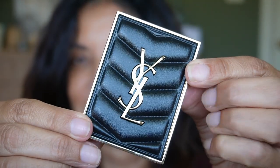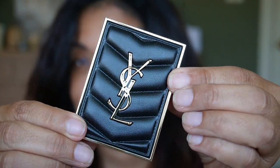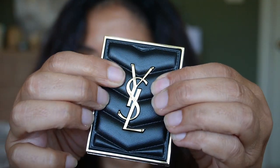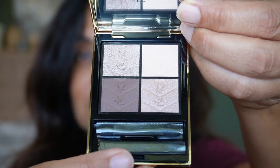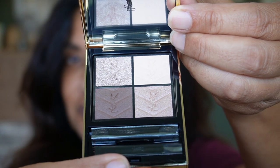Let's go ahead and take this one out of the box, and that's what the packaging looks like. Very YSL. It's kind of cushiony too. It does come with two brushes, and here are the shades of 100. Very cool tone, very pretty.